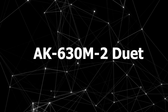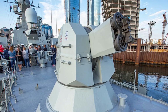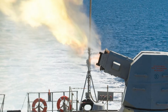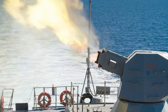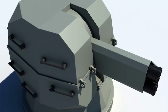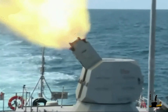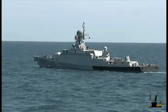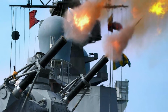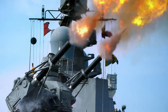5. AK-630M2 Duet. The AK-630 is a Soviet and Russian naval close-in weapon system based on a 30mm 6-barrel rotary gun. In AK-630, 6 means 6 barrels and 30 means 30mm. It is mounted in an enclosed automatic turret and is guided by radar and television detection and tracking. The system's primary purpose is defense against anti-ship missiles and other precision weapons. However, it can also be employed against airplanes and helicopters, ships and other small boats, coastal targets, and floating mines.